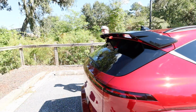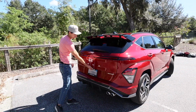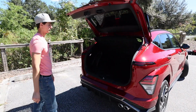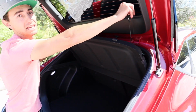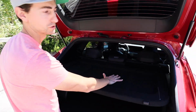Now, let's take a look at the cargo area. There is a cool hidden aspect. Now, we have a button back here. This is manual for the N-Line. The Limited will get you a power folding one. Coolest thing about this, we have our cargo cover, which I like in a lot of vehicles just to give you that privacy. If you happen to have backpacks or something in here, you don't want people seeing what you have. Could also use this as storage.